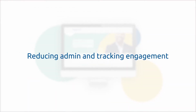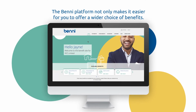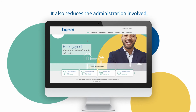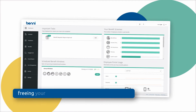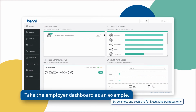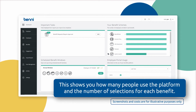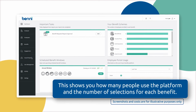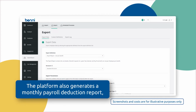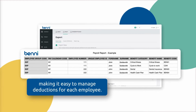Reducing admin and tracking engagement. The Benni platform not only makes it easier for you to offer a wider choice of benefits, it also reduces the administration involved, freeing your time to spend on what really matters. Take the employer dashboard as an example. This shows you how many people use the platform and the number of selections for each benefit. The platform also generates a monthly payroll deduction report, making it easy to manage deductions for each employee.